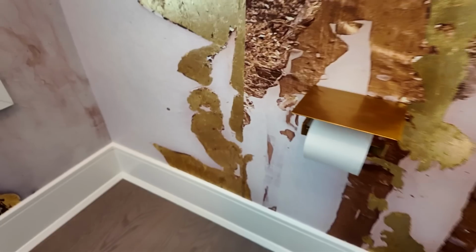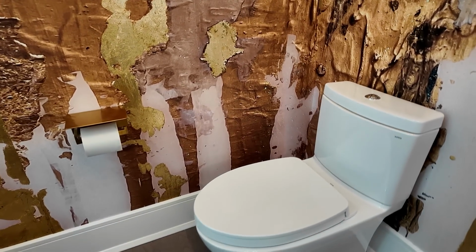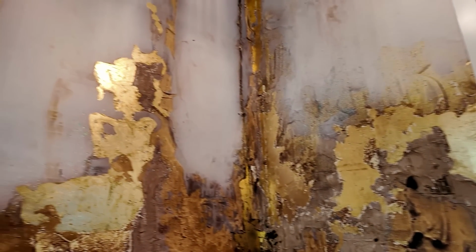These are really cool. And then the toilet is a Toto toilet. But we love it. So that is just a little bit of part one of the downstairs living room entryway area of the home.